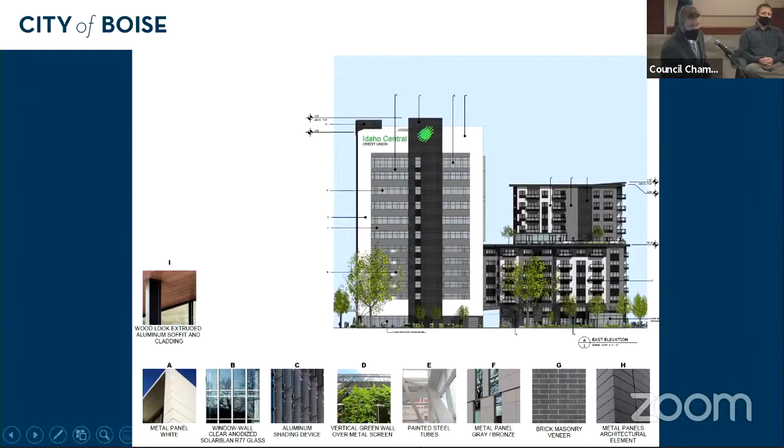It's a little bit difficult to describe, but it's really this area here, those are all residential units now, completely screening the garage. So that was a significant change in response to testimony at the public hearing and as a result of the design development of the building.